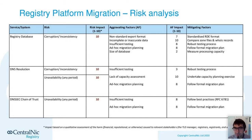In terms of risks, insufficient testing and ad hoc migration planning is definitely something that we learned over the course of the years. Having a very stable, very straightforward and fixed migration plan is a lifesaver in these kinds of situations. So that's why we also mention it there.